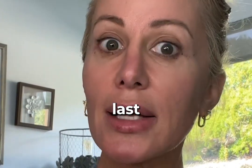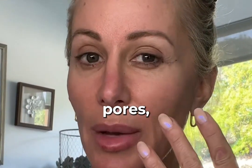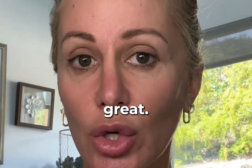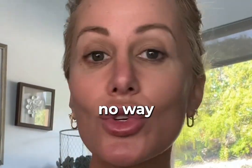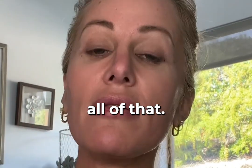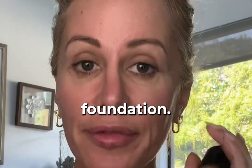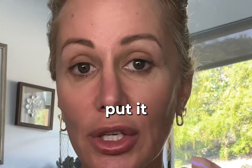Then I think one of the last things on this list is I don't want it to be clogging my pores, right? I want it to wash off cleanly, smoothly, and leave my skin looking great. You're rolling your eyes. You're thinking there's no way one foundation does all of that. Well, MAC says it does. This is their new serum powered foundation, and we are going to put it to the test.